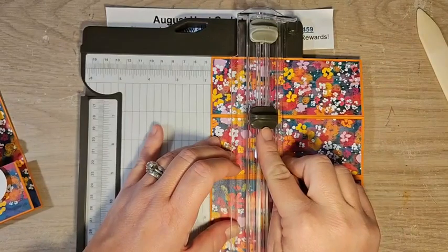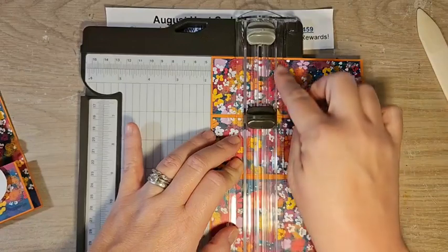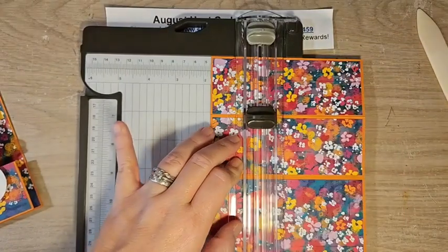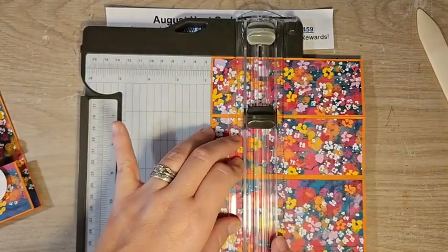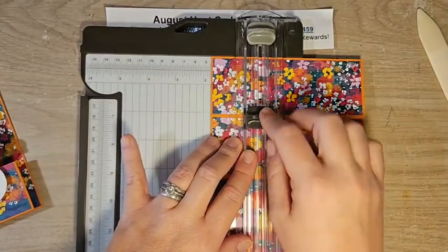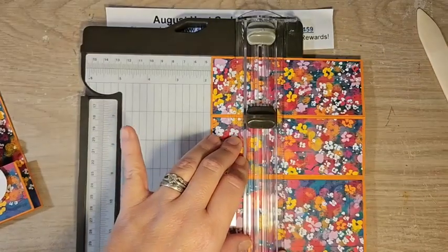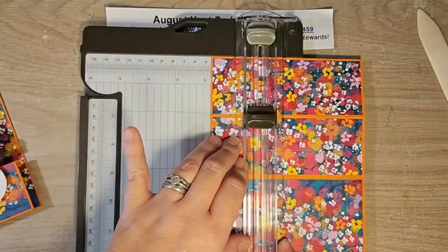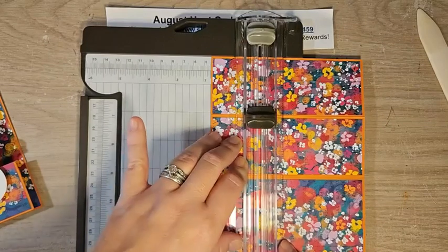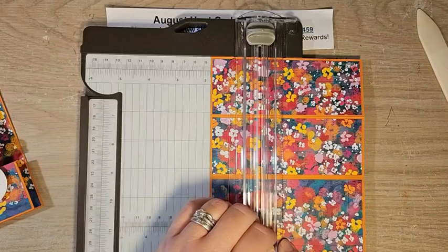Hopefully I can do this without getting my head in the camera. I'm gonna line it up with my score line, and there is a ruler on the side here, and we're gonna use that as well. And hopefully I can read it. So you're lining it up at 2 1/8, and then we're going to cut down to 6 3/8. So I'm actually gonna try to find that before we get started. So that's right here. So we're going to cut down to 6 3/8.